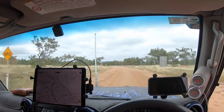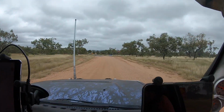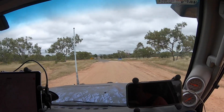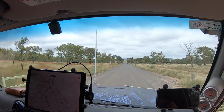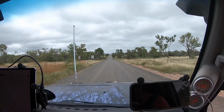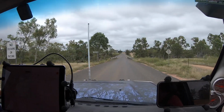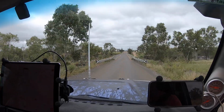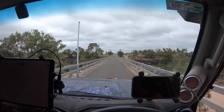Just turned off right on the road that we're following, and you can see the sign in front of us that says Einasleigh. Hopefully I can pronounce that right. It says high clearance vehicles only this way. We've been following this river that's in front of us. It's been to our right all the way along. It looked like on Hema maps it was dry, but it's running a fair bit actually.